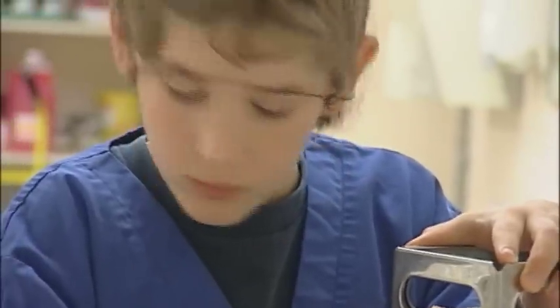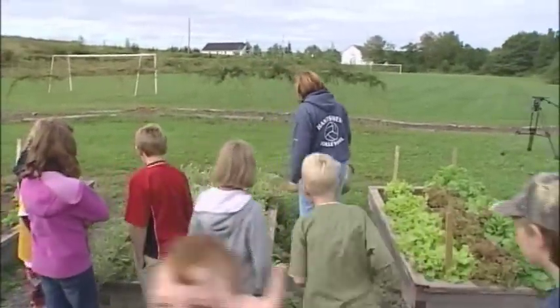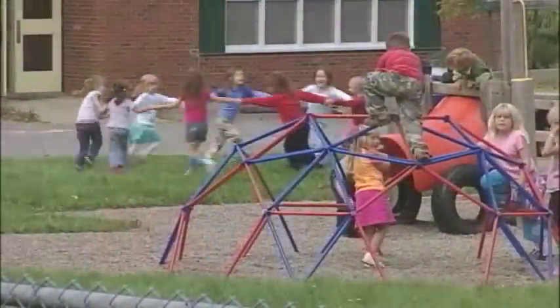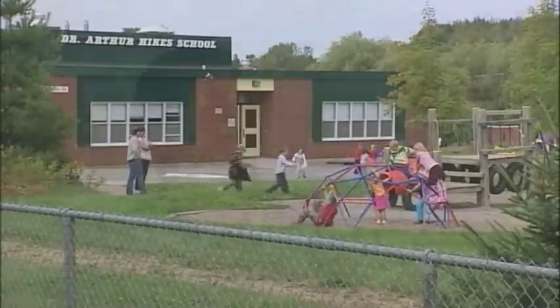The skills and knowledge of gardening and of producing healthy, simple meals has definitely been lost. So we formed a very close working relationship with Dr. Arthur Hines School and offer a wide range of programs that help the students and their families support their own efforts to stay healthy.